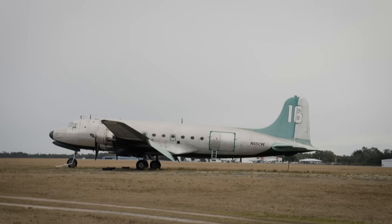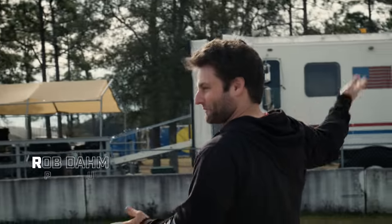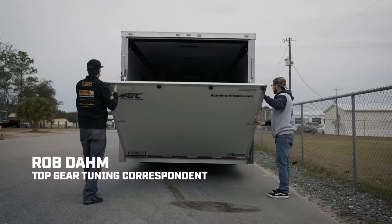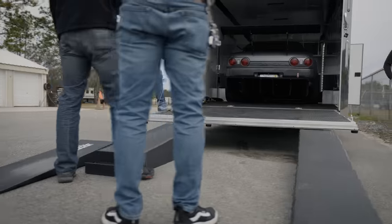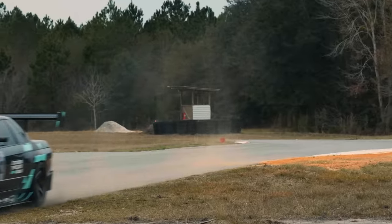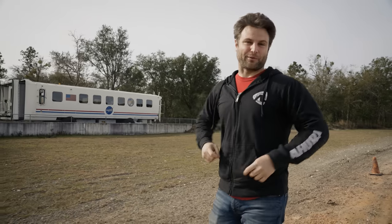Today we are out in Florida, which by the background behind me, you can pretty much tell I'm in Florida. But I am here to drive an 850 horsepower Nissan Skyline GT-R R32. It's a time attack car destined for Pikes Peak, and it's built by a guy named Shawn Bassett, who knows a thing or two about time attack.